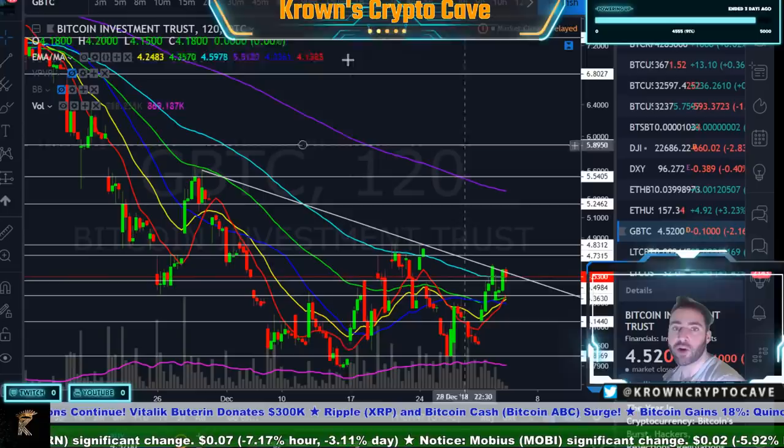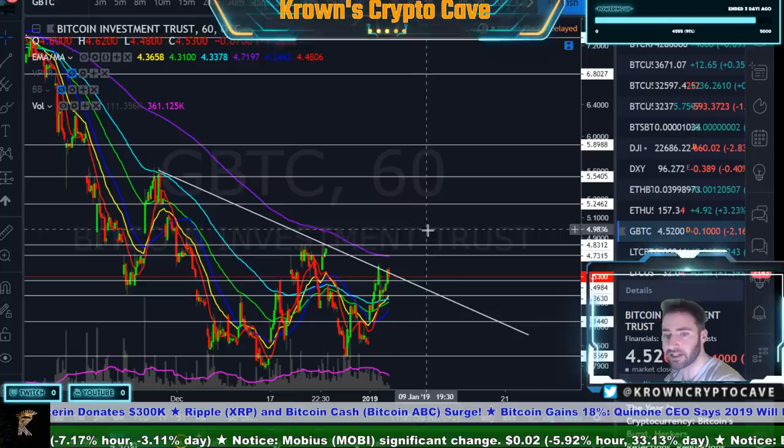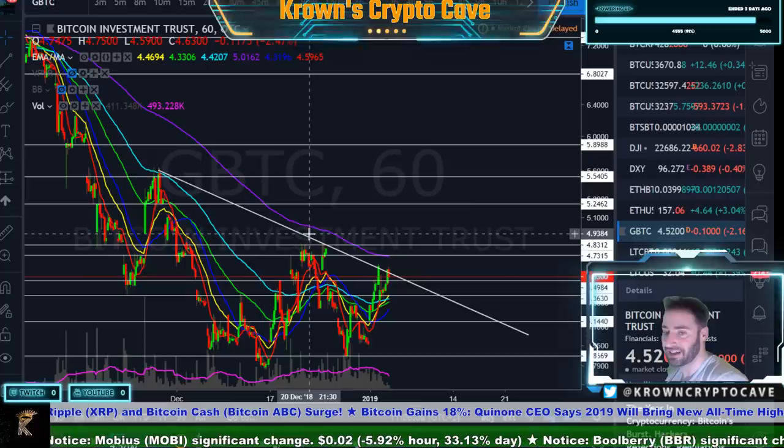Okay, over here on GBTC, closing the day a little bit down, but more importantly, it looks to me like we are still respecting this overall downtrend resistance line over here. And GBTC has been a great leading indicator for Bitcoin over the past year. Does that correlation continue? Well, if it's been working for the last year, I'll go with the trend for a year until told otherwise. I'll go with what's been going on.